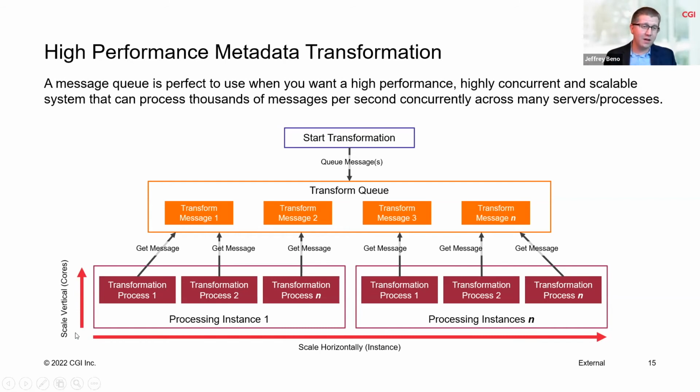And then we can also scale our cores up on this given server. So we could vertically scale this to increase the number of processes that we have out there. And that's very quickly and easily done within cloud service providers as well. And I'm going to show that in a second here.